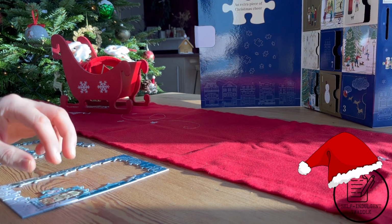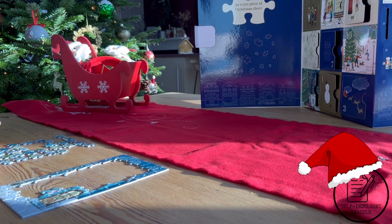We seem to have a door with a wreath on. That's about as far as we've got so far. Keep working our way up.